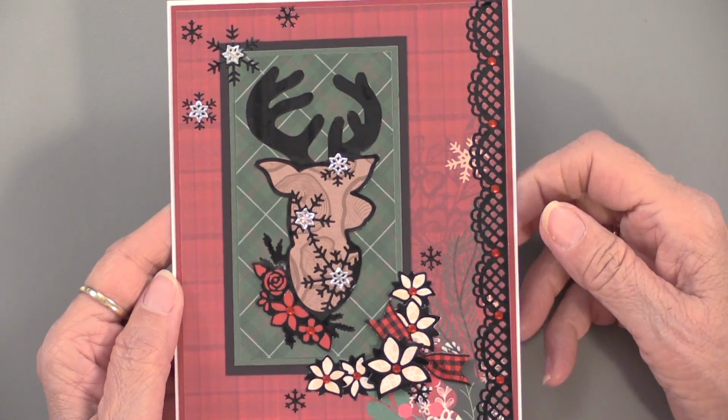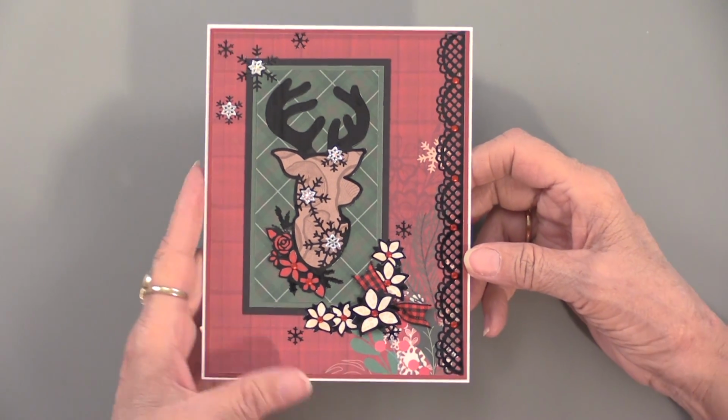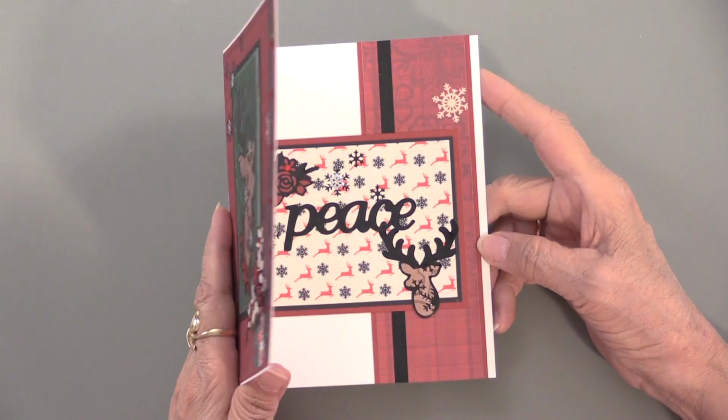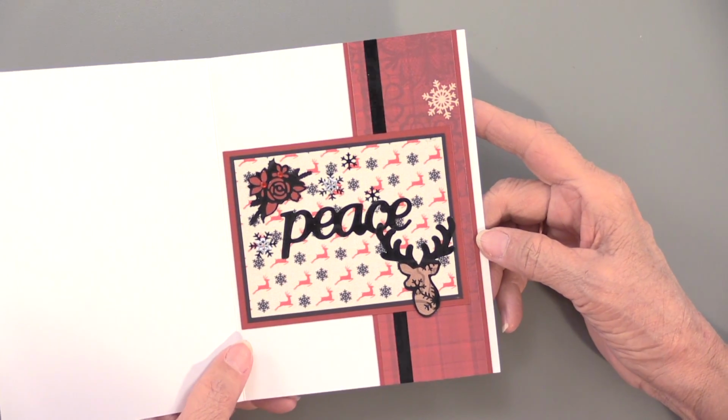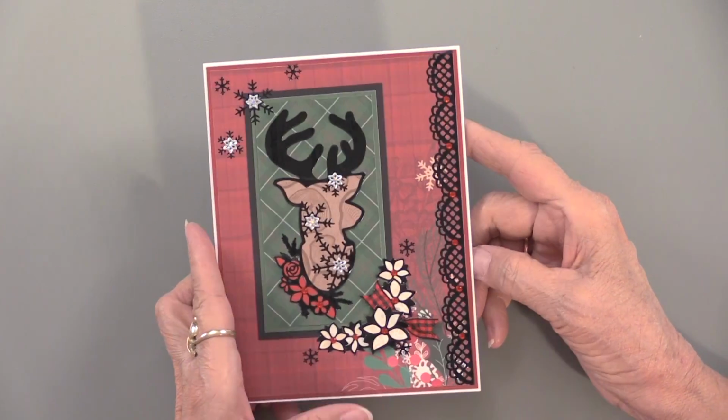Right, and very nice to use the border on cards. It's not just for scrapbooking, of course. And then on the inside piece is her message, and doesn't that do a nice job? Sweet. We've got reindeer all over the place on this card.